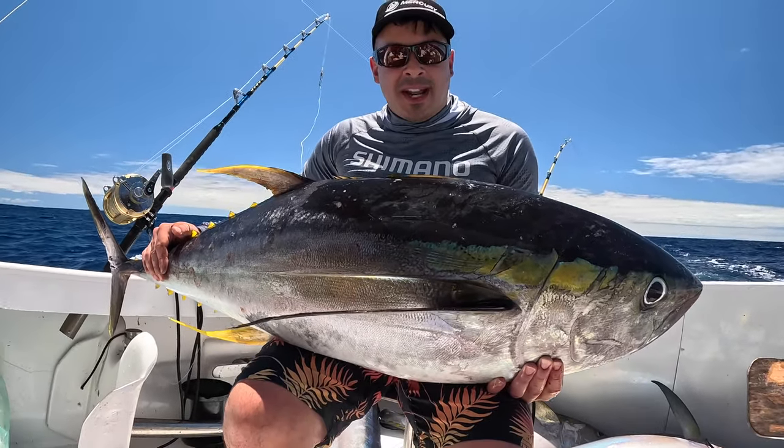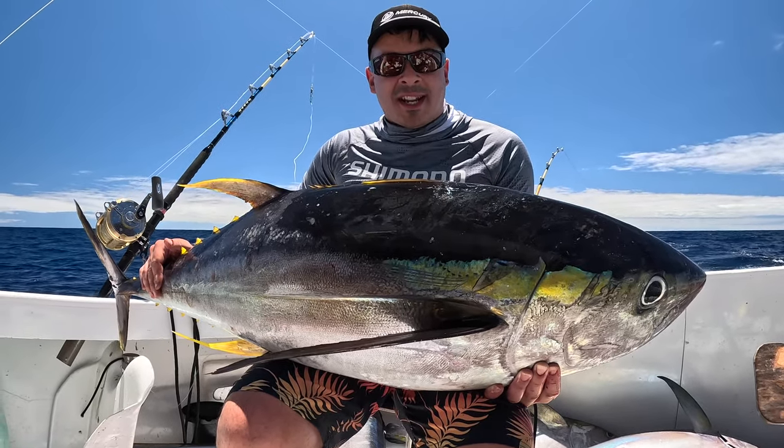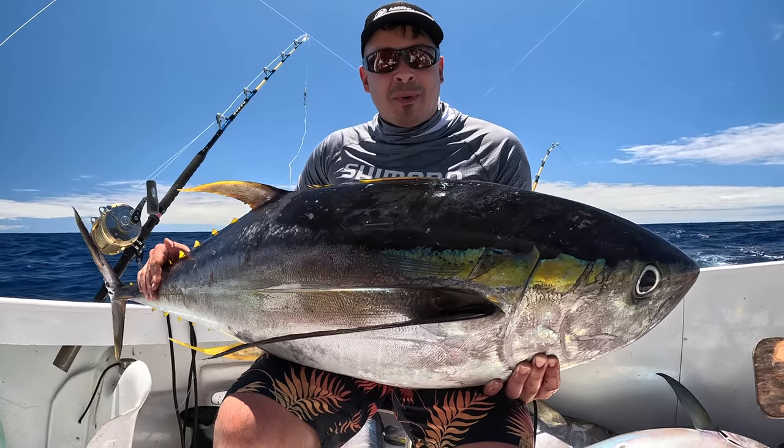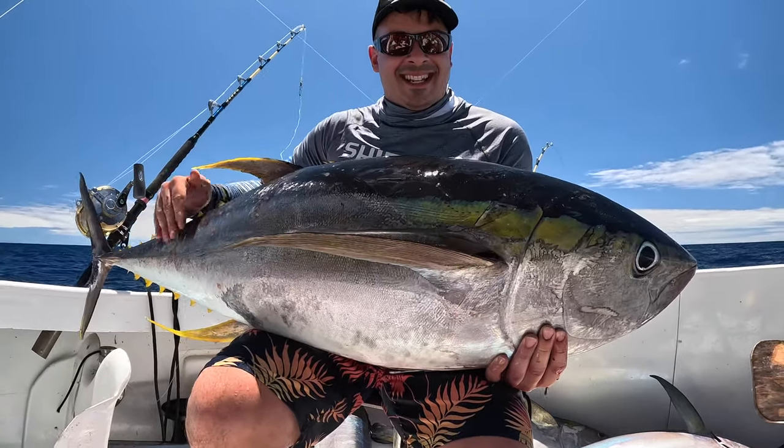We're on day two. Now we're going to do some jigging. We had a nice dog-tooth tuna on yesterday. Pierre-Yves lost it, but we'll hopefully get another chance at one today. But how good is this?